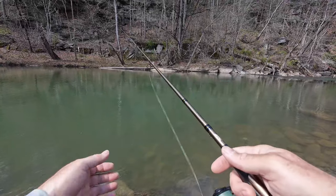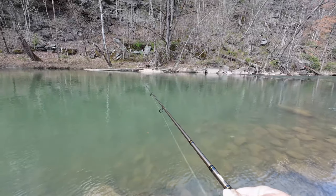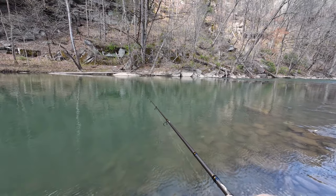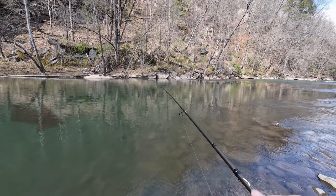I can tell the breeze is starting to pick up. That's probably that rain coming in. Hopefully it don't get too bad, but they were calling for up to 20-25 mile an hour winds sometime today. Hopefully we'll be done before that happens.